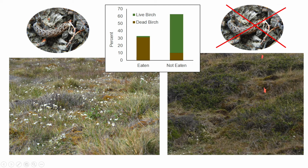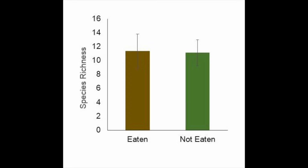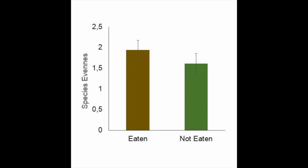Looking at the plant diversity data, we could see that there was a lot less vegetation in the eaten areas because the shrubs did not have enough time to grow back since the defoliation 5 years ago. The number of plant species in the non-eaten area is roughly the same as in the eaten area, but the interesting part is that the plant species are more even in the eaten area. Evenness in plants means that there is the same amount of each species in an area.